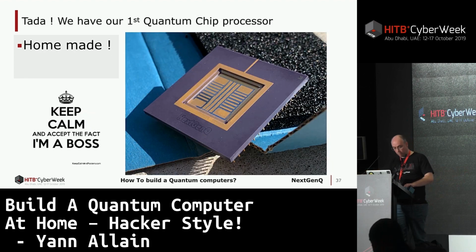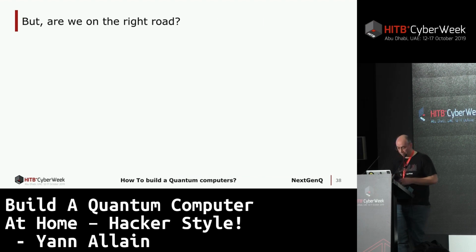And tada, we have our first quantum processor. If you want to see what it looks like, I brought it, so you can see it after the talk. It's cool for me. But when you are a maker, you always wonder if you are on the right road for the design.